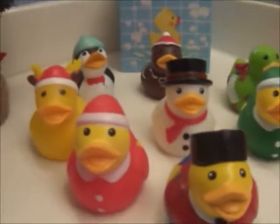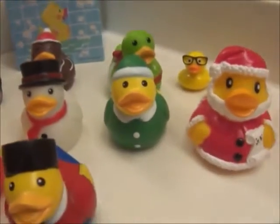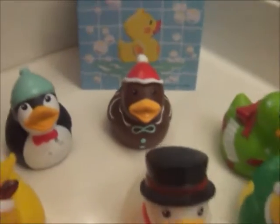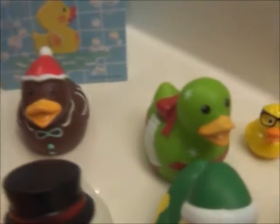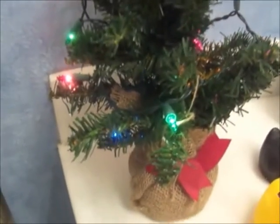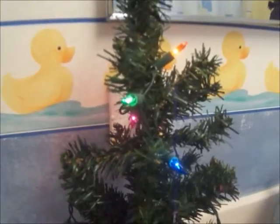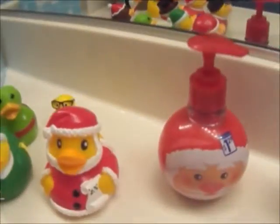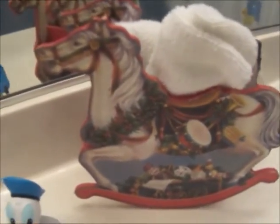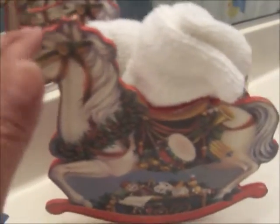And then I have this Santa Claus here, but I really, really loved him, so I went ahead and added him for $1.99. Look at that gingerbread rubber duck in the back. Isn't that cute? And then that one's supposed to be a little present and a little reindeer. They're just so cute. And then I have this little Christmas tree that I found at the 99-cent store last year. I have another one just like it in our bedroom. And then I got this little dispenser of soap at the 99-cent store. And then I found this little rocking horse. Isn't this cute? I found this at a thrift store.